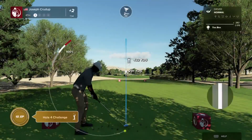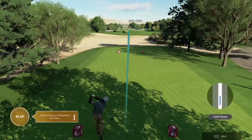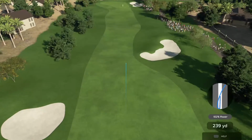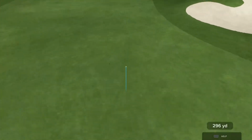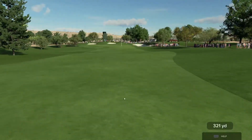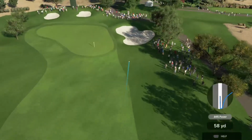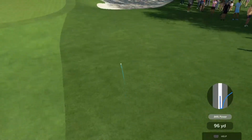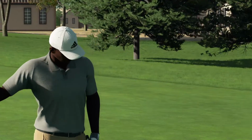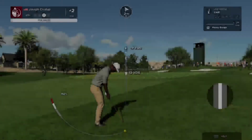Teeing off here at the fourth. Oh, seems to have got a big piece of that one. Striped. Choosing the 9-iron here. This one looks like it's going right. Looks like they pushed this one. Didn't quite have the right stuff there. Lots of greens in regulation today for this player, but not so on this occasion. Getting ready to play their third.